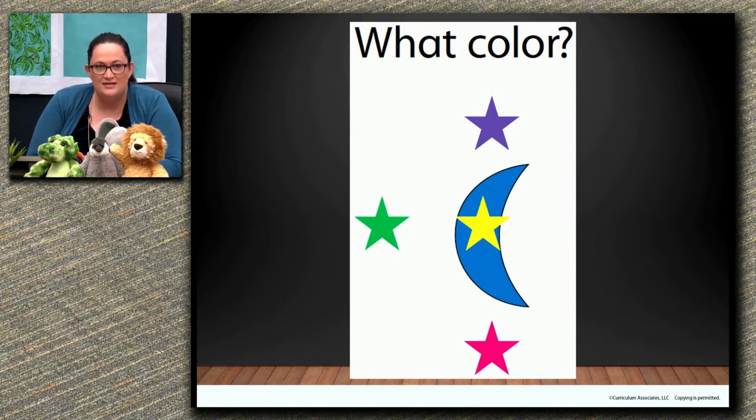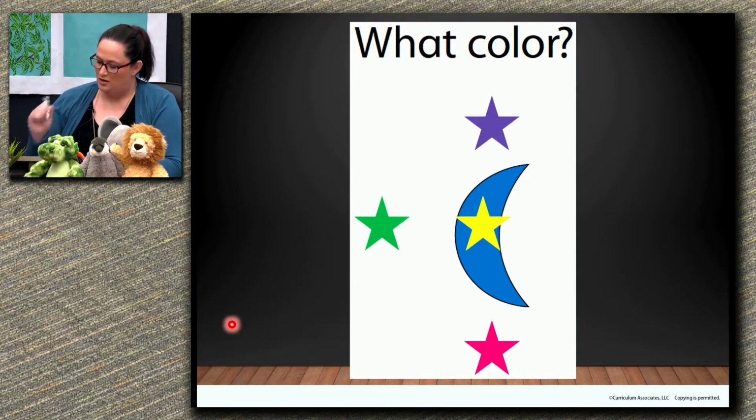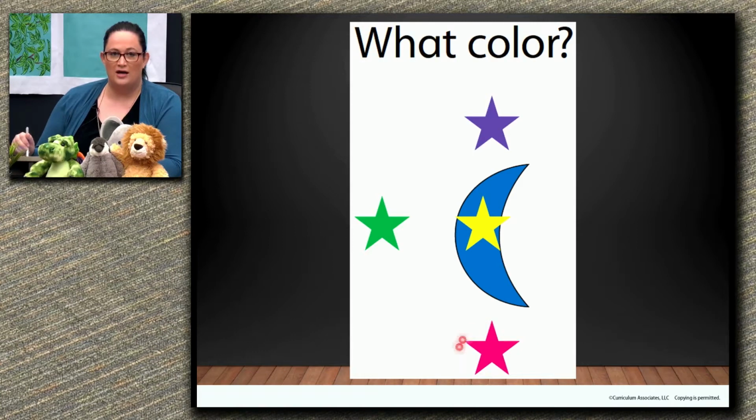What are these colors? Are you ready? You're going to see my laser pointer, and I'm going to point to one of the shapes, and you're going to tell me the color. Whoops. Oh, it's what color? Purple. What color? Green. What color? It's this one right here. What color? Pink. What color's the moon? Blue. What color's the star? Yellow. Great job.